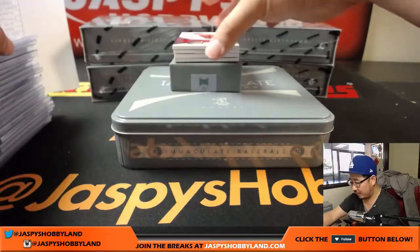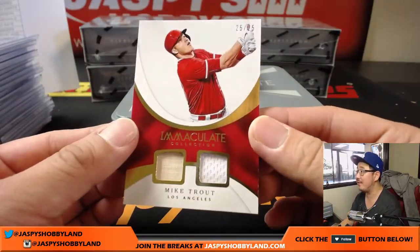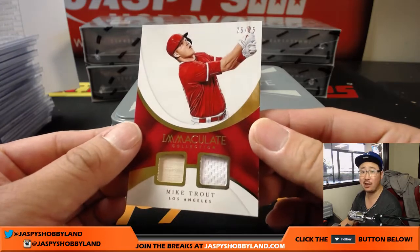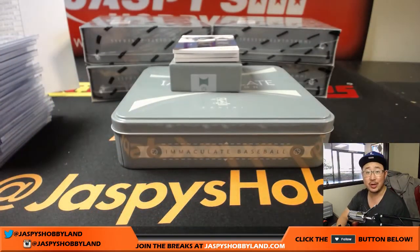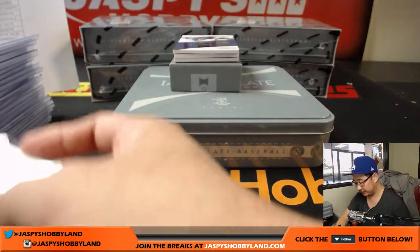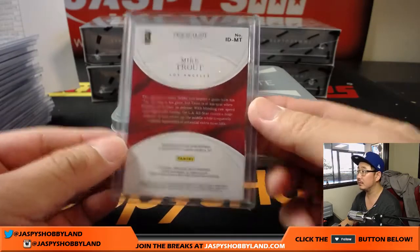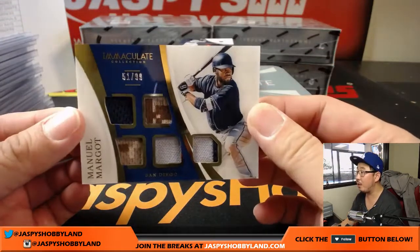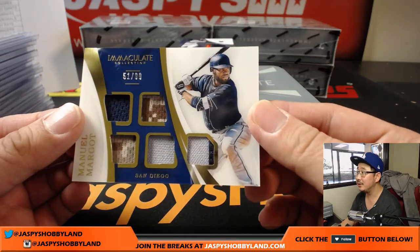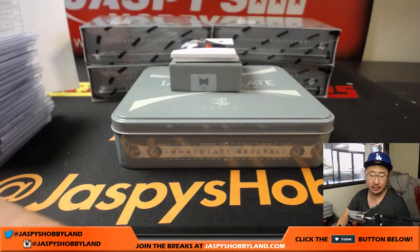We've seen a decent amount of this guy too, Mike Trout. Nice. No ink yet, but there's 25 out of 25. Piece of his lumber and his jersey, Mike Trout. Jesus went trout fishing. He has the Angels. Out of 99, Manuel Margot for the Padres. A lot of nice relics in there for Manny Margot. Padres, that'll be Sherry.